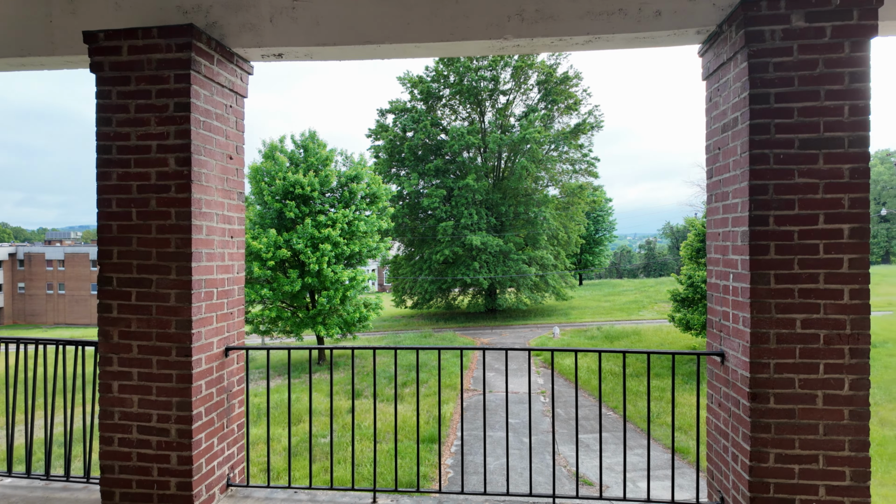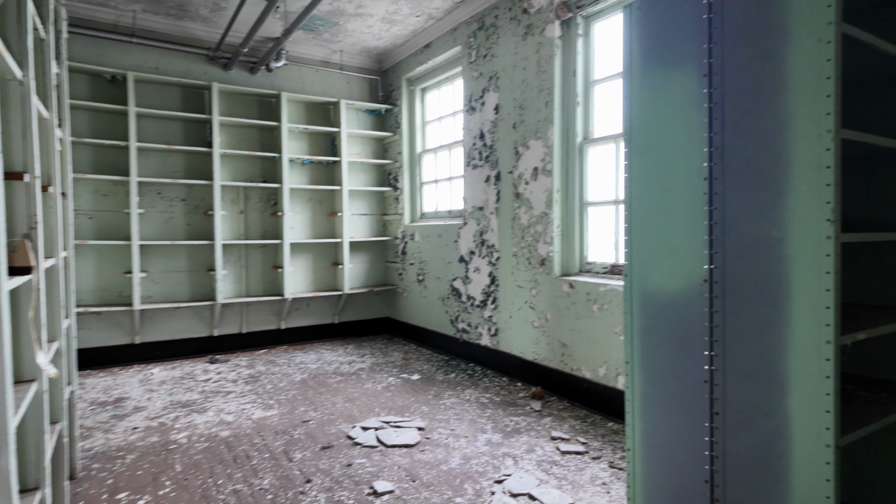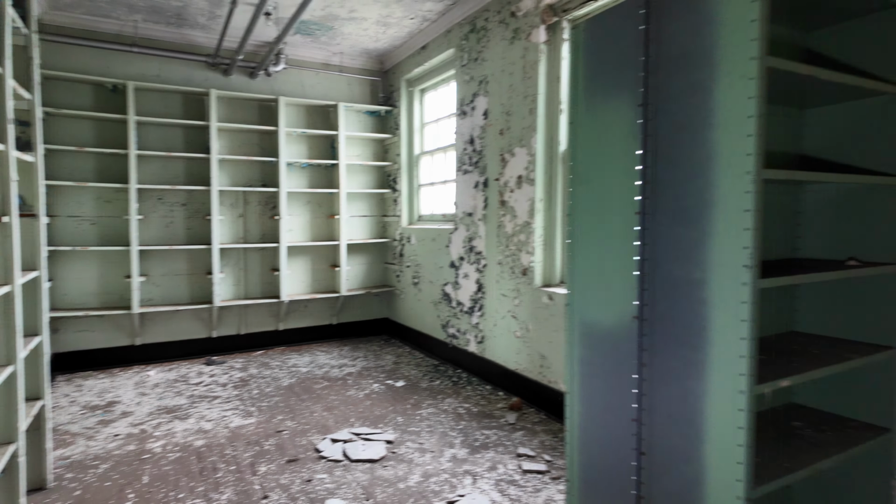We can't stay out here too long. Ooh. Yeah, chopped down a little bit. Oh, I can see in the attic and all the way through the roof. So this building's gonna get really bad really quick because all these floors are wooden, which means they're gonna start rotting and falling apart.